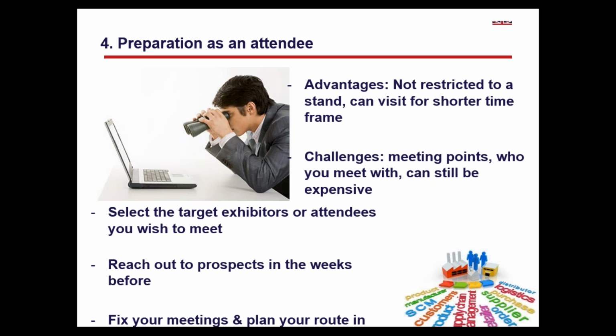The challenge you do have, however, is, like I mentioned before, having a meeting point for people. You don't have a fixed place, so you need to be able to find somewhere that you can meet with people quite easily and have a discussion with them professionally. So that can be a challenge when you're trying to have meetings, and sometimes, like I said, being an attendee can still be expensive, so you need to weigh that up.